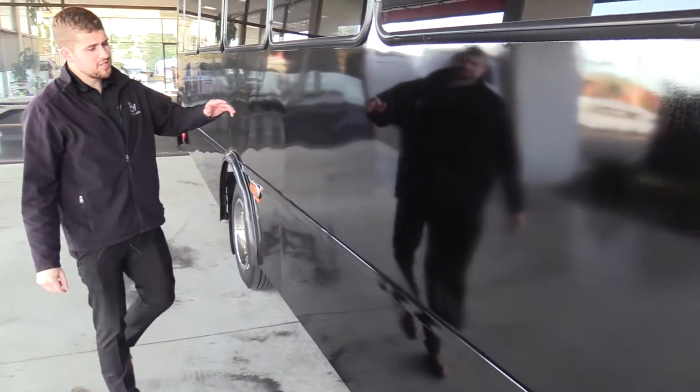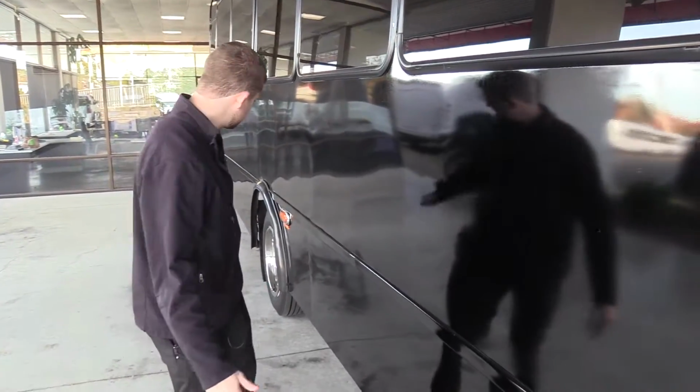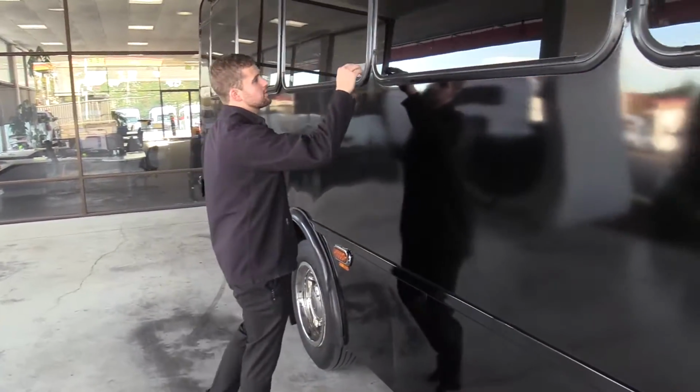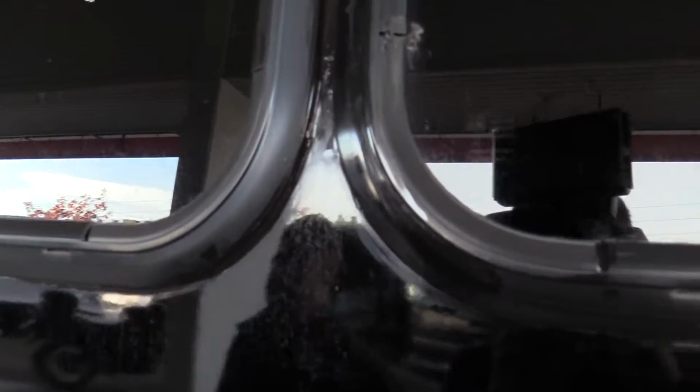On the sides of the bus, this is a Champion body, so it's going to be a straight up and down body here. Overall, looks pretty good. It has a little bit of wear and tear, dings and dents for the year and mileage there. But Mike, you can come up closer here. I kind of want to show these window lines here. You can see where we siliconed it. We did use black silicone, and from a distance, it's probably not very noticeable, but we just wanted you to know that it's there.